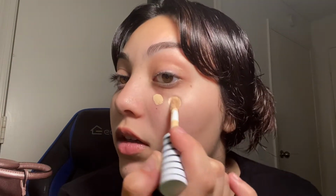Gotta get rid of this little face fat over here though, which I didn't have a couple months ago, but it's fine. So I'm gonna go in with this CoverGirl Undercover Concealer, and this is what I use as a foundation because I'm gonna show you guys my other concealers. I'm trying to sit somewhere where you guys can see what I'm doing, but I'm also not trying to have too much light on me because then I look stupid. So I'm glad I found one in my color because sometimes I'm not able to.